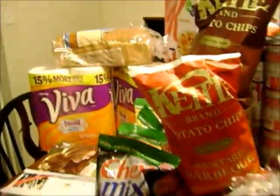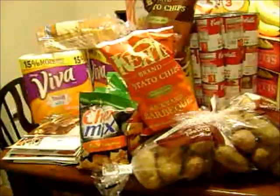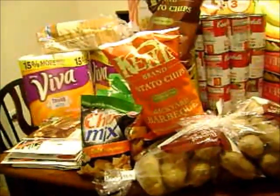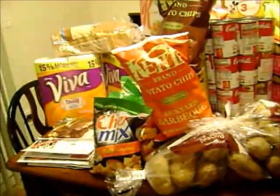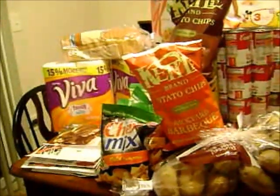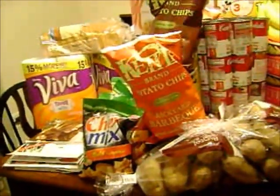Saltines were free. Johnsonville sausage. We got two of them, and it would have been $8.98, but they're on sale for $3.99 apiece. So we got two of them, $7.98, and then I had two 50-cent off coupons, which doubled to $1. So we got two of the Johnsonville Italian sausage for like $5.